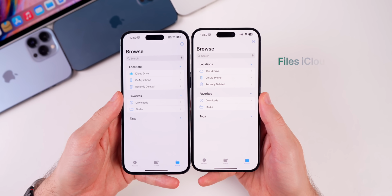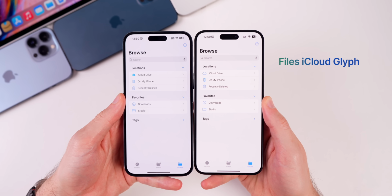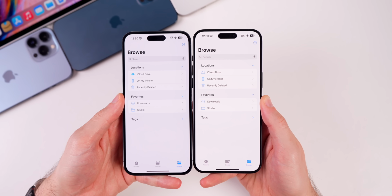Small change in the Files application, the iCloud Drive glyph icon has now been modernized, so it now has the more modern look instead of the old classic iCloud logo.